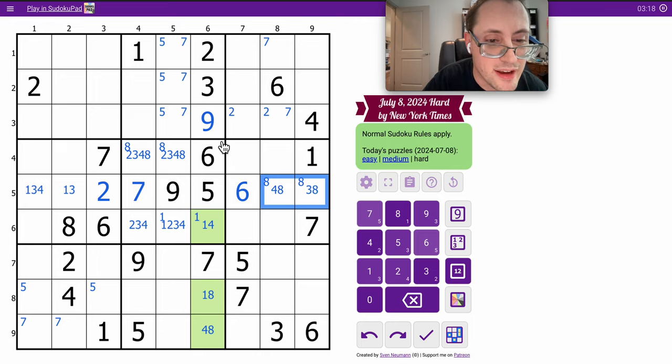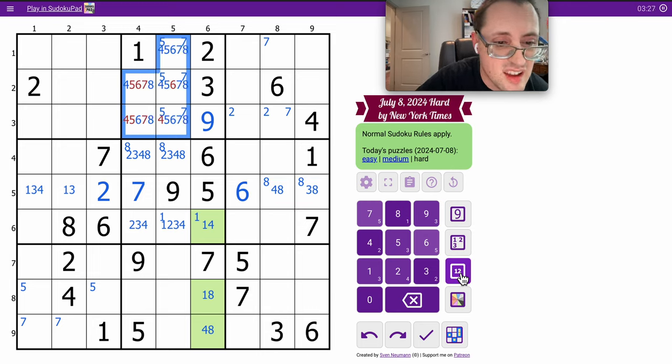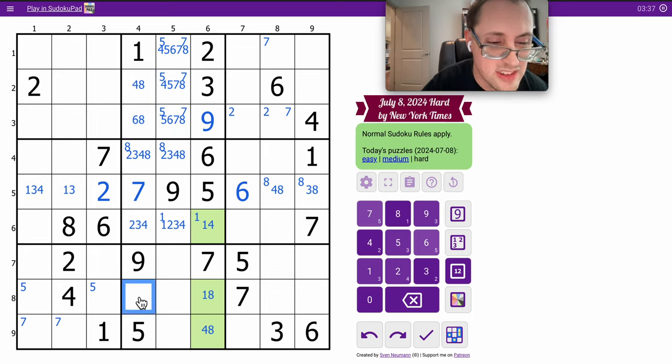I've got 1, 2, 3, 9 in box 2. I need 4, 5, 6, 7, 8. Which go in that configuration. This is the only digit left in column 4. I may as well fill it out. 1, 5, 7, 4, 5, 7, 9 are done. This is 2, 3, 6, 8. Doesn't help me.